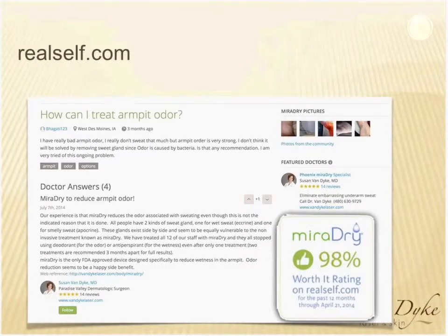RealSelf.com is phenomenal. This is a site where patients can ask questions to doctor experts, and we answer. And they also rate different procedures. miraDry has a 98% "it's worth it" rating from their consumers, and it's the highest one of anyone I've ever seen. Very positively reinforcing for the patient when they see that.